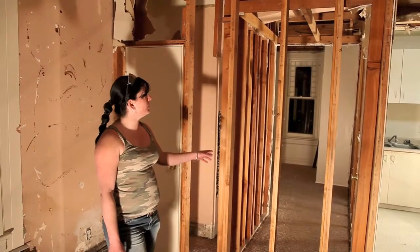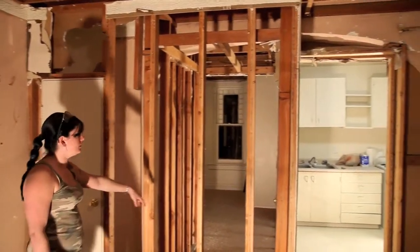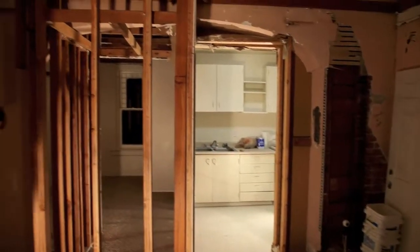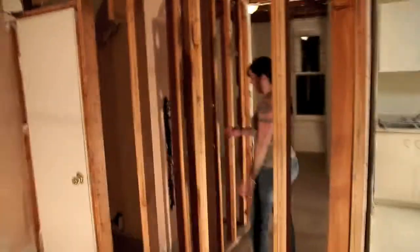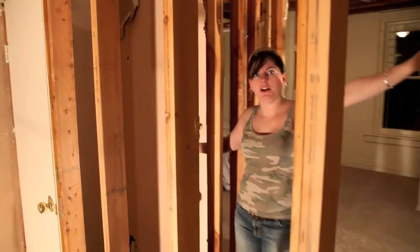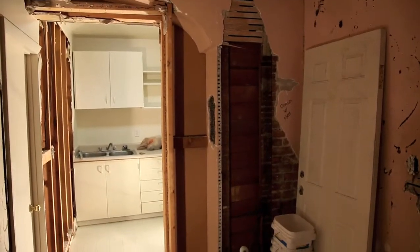And also we removed the drywall off of these newer walls so that we were able to better see the archway that was existing before. And we discovered that there is a pocket here. So in order to make the archway bigger, they removed this pocket over here on the west side, but left this pocket over here on the east side.